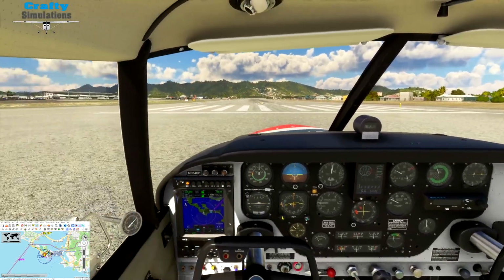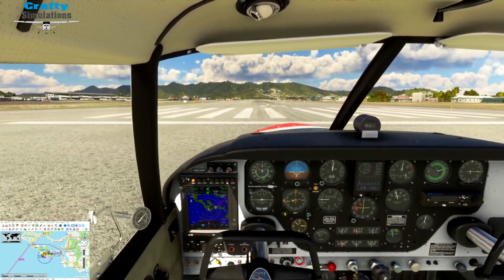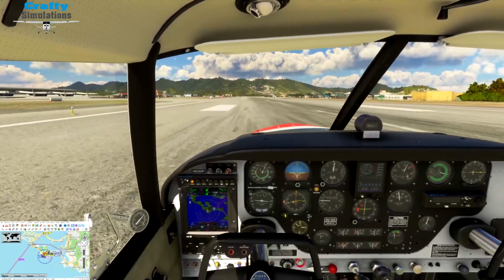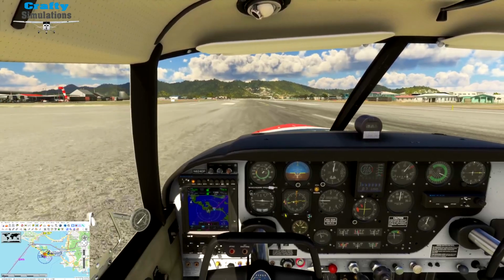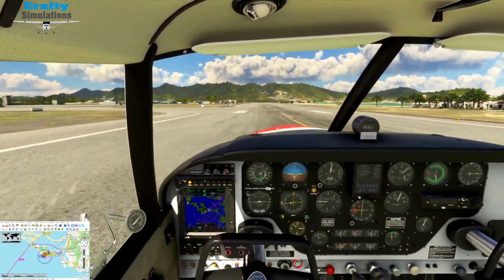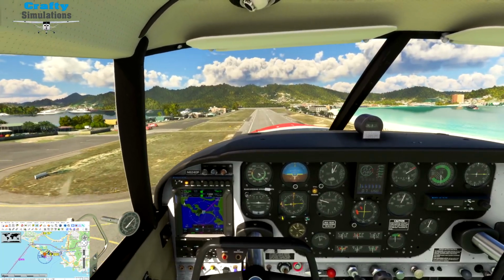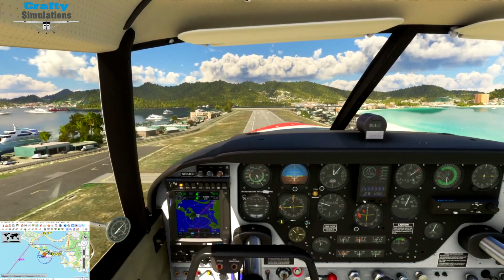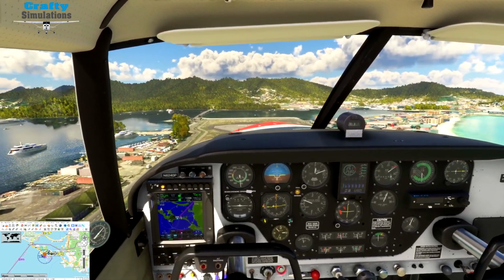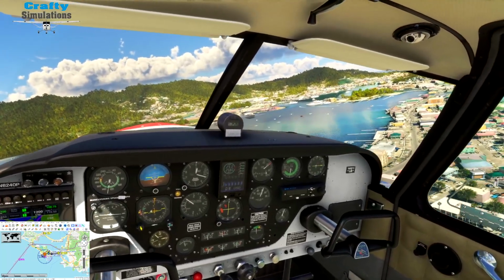Going off the brakes, sitting on the wheel brakes. And we're off. There's 85 and the aircraft wants to take off itself. Undercarriage coming up. Looking for our route. And we're going to be flying in between the hills here.